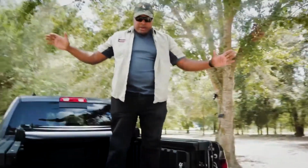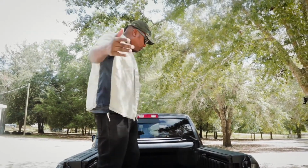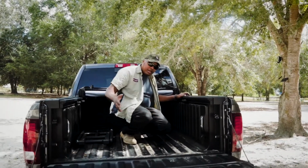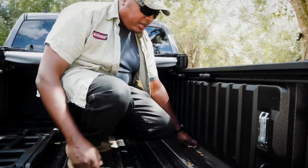The one thing about the new Ford Raptor, it actually has a step and everything that pulls out to help you get up there, but whatevs. I don't have that. You can tell I've already been using the pickup bed of this. This one is Rhino lined.